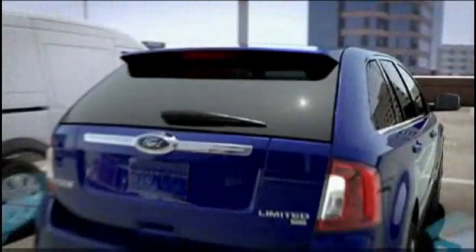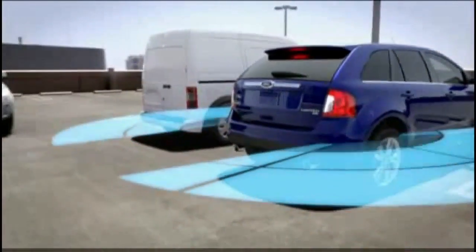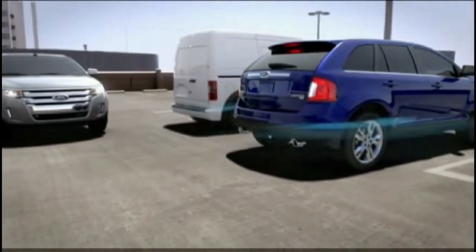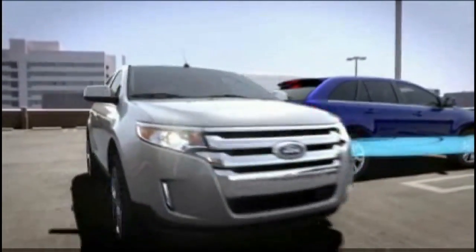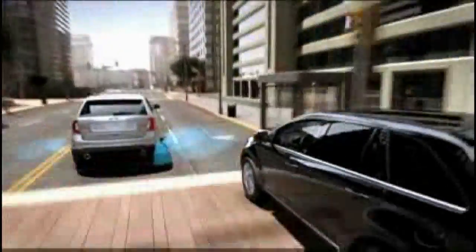It's also good if you're backing out of a parking space. This must happen to you all the time because you're so tiny. You can't see around the trucks and the vans. This thing knows when there's oncoming traffic. It says, don't pull out yet. Okay, it's safe to go. Love that. Isn't that great? Yeah, in fact, recently I almost hit somebody in the parking garage. If you had this, you could just wait. Okay, it's safe to go.